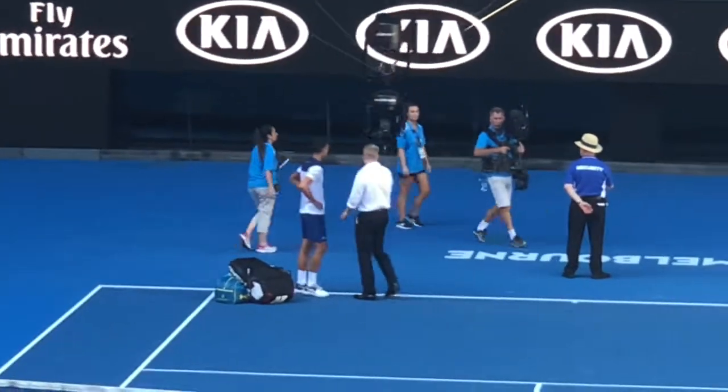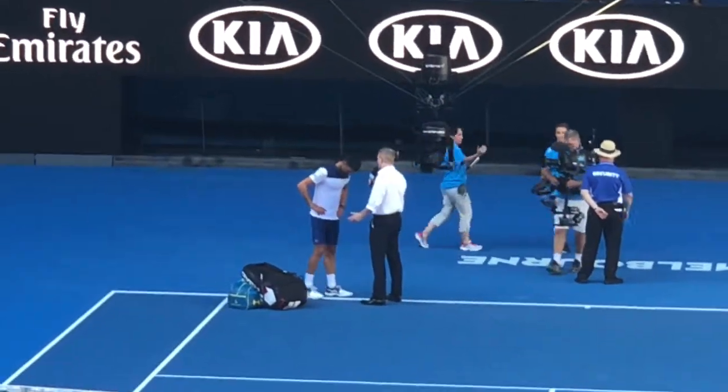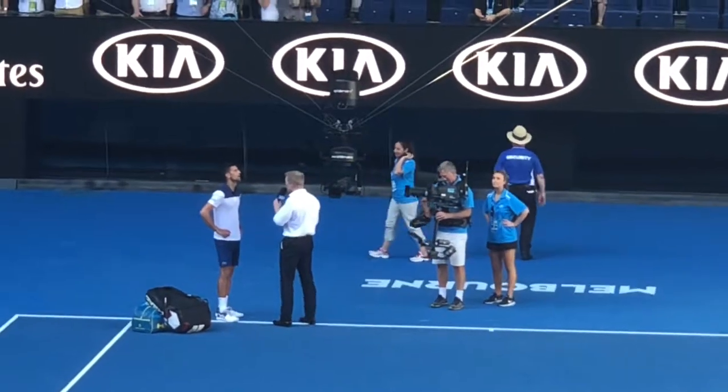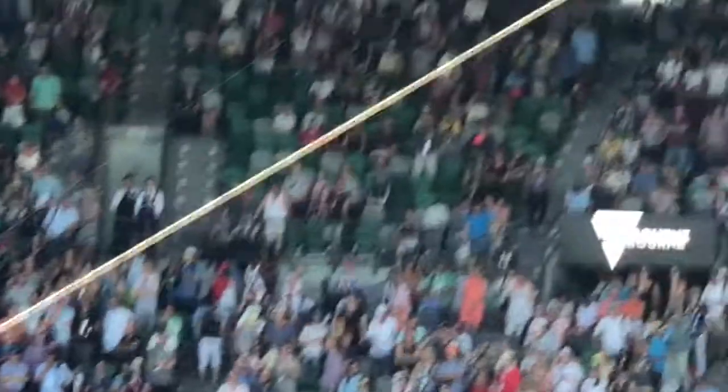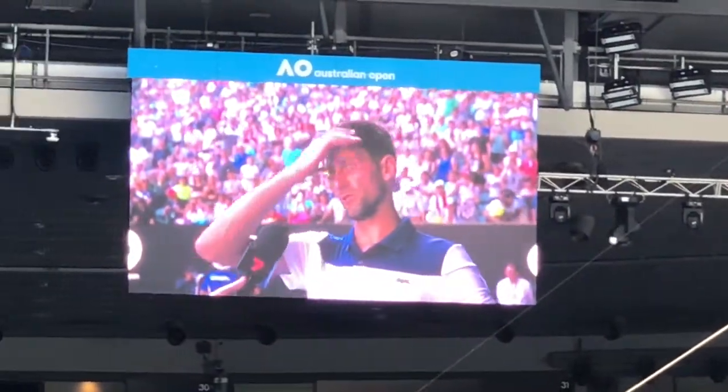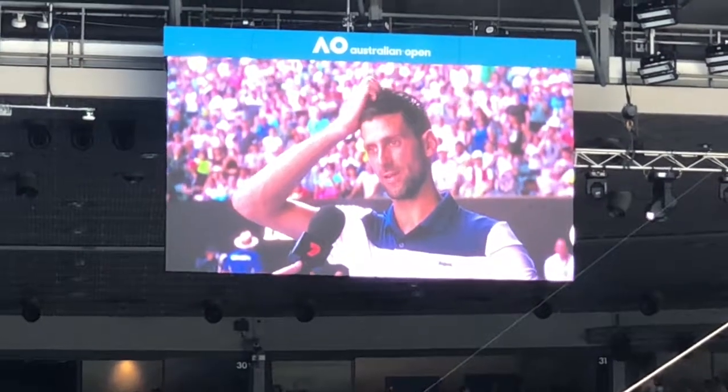Okay, we're going to keep this really short because that was a grueling encounter. The conditions very, very challenging. Novak, he was suffering. You seemed to be suffering at the end. How did your body hold up through this tough match? Well, it was obvious that we both suffered on the court today. Really tough conditions, brutal, especially for the first hour and a half.